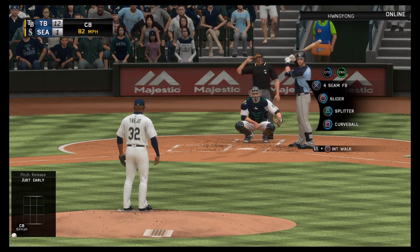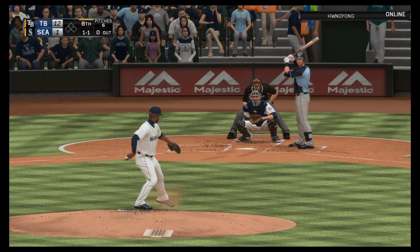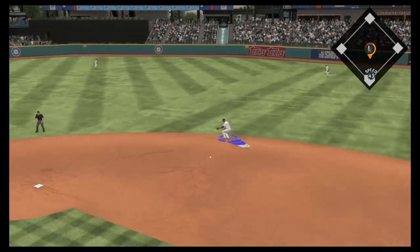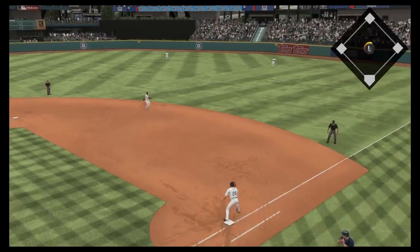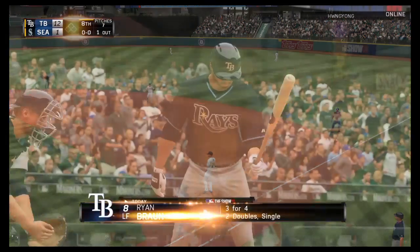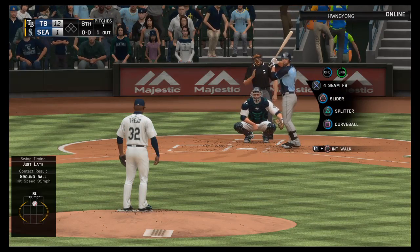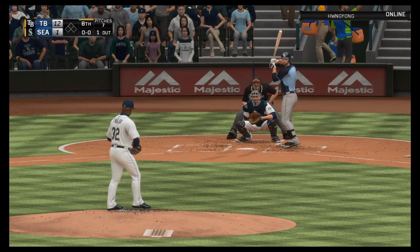And here's a curveball in the dirt that time for a ball. 1-1. Hit hard on the ground to second. On to first, so a good bounce back pitch there as he gets the ground ball for the first out. Ryan Braun digs in with 1 run in and 1 gone in the inning.